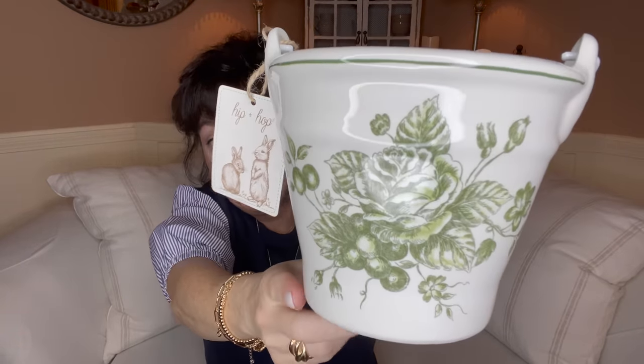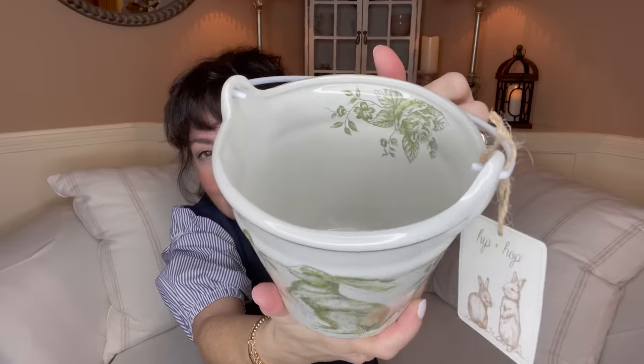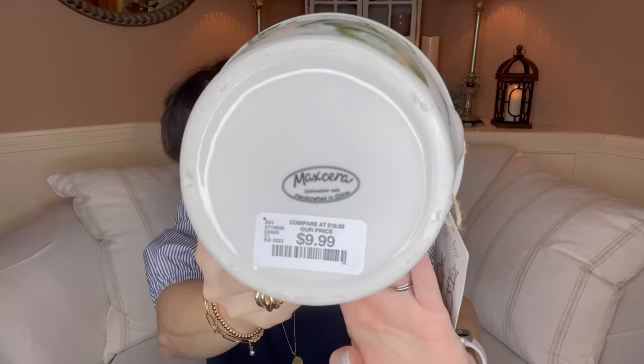Okay, this I picked up for spring Easter because I wasn't sure if it would still be there. On this side, you could keep this out during the whole spring. But if you look at it as it goes around, that adorable bunny is on there. Isn't that beautiful? So you could use this side for Easter, flip it around for spring, and then look down in there, that rose. It's just so pretty. They had them in a couple different sizes, and this was $9.99. Loved it, and it has this really cute handle.